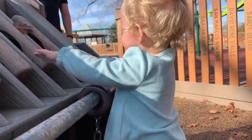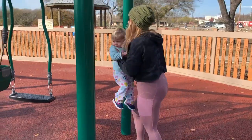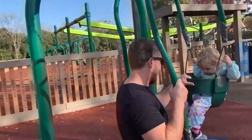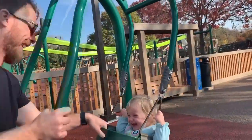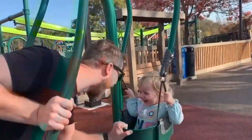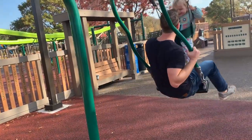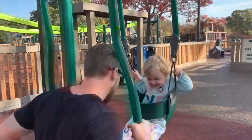Tap, tap, good job! And there go the happy feet. I'm gonna get you bumping her head too. Oh, I'm gonna get you rubbing your butt. Eva, say wee.